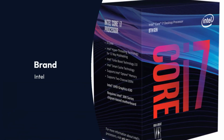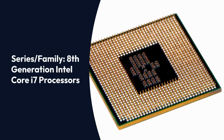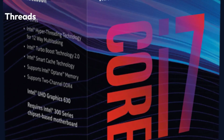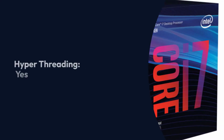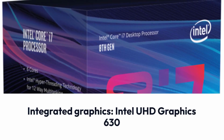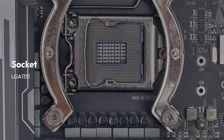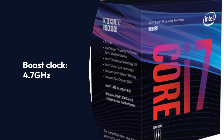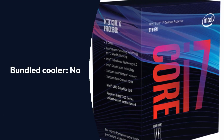Specifications. Brand: Intel. Series/Family: 8th generation Intel Core i7 processors. Lithography: 14 nanometers. Cores: 6. Threads: 12. Cache: 12 megabytes Intel Smart Cache. Hyper-threading: yes. Unlocked multiplier: yes. Integrated graphics: Intel UHD Graphics 630. Socket: LGA 1151. Base clock: 3.7 GHz. Boost clock: 4.7 GHz. Rated TDP: 95W. Bundled cooler: no.